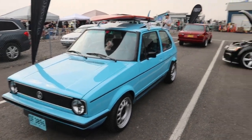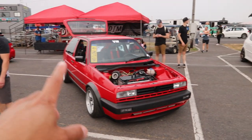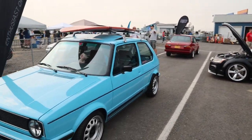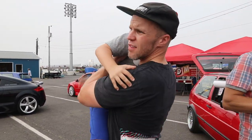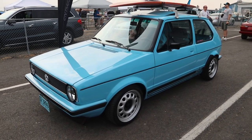All right, question time. If you had to pick Mark 1 Jetta Coupe, the Rabbit, the VR6 turbo all-wheel drive Mark 2, or the A59, which car are you taking? Which car? You taking this one? Yeah, this thing's good. Do you know what engine's in the car? I think 16 valve maybe? 16 valve? That's awesome. This is gorgeous.